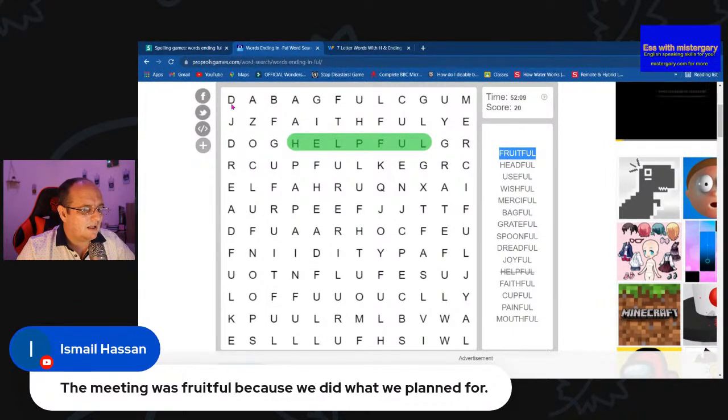So let's have a look at the rows. 1, 2, 3, 4, 5, 6, 7, 8, 9, 10, 11, 12. So row 12. 1, 2, 3, 4, 5, 6, 7, 8, 9, 10, 11, 12. 12 by 12. So this second one I can see, bagful, would be row 1, column 3.